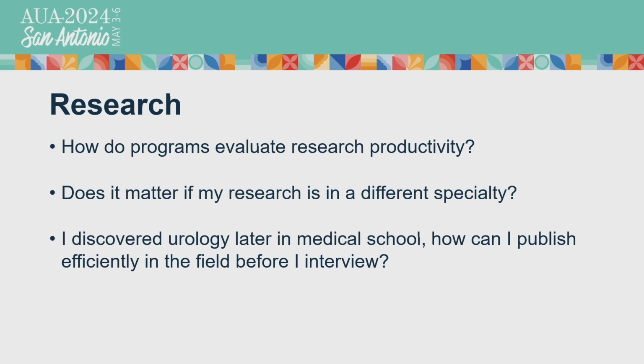And the other thing I'll say is I think finding the right mentor for research is very important. I was fortunate where I went to medical school. I found a mentor who was very prolific and had a history of working with students and helping them get into urology residency. So ask around, ask your residents, ask other faculty members, who does a lot of research and who's looking for help. I promise there's always someone who's looking for research help.